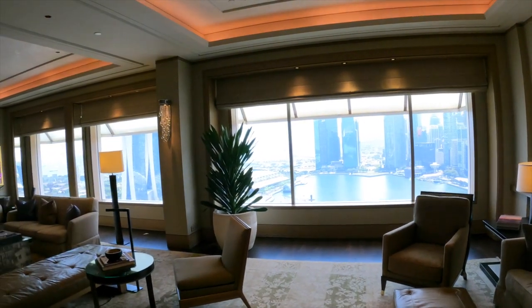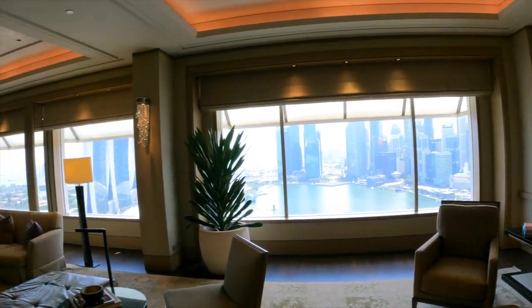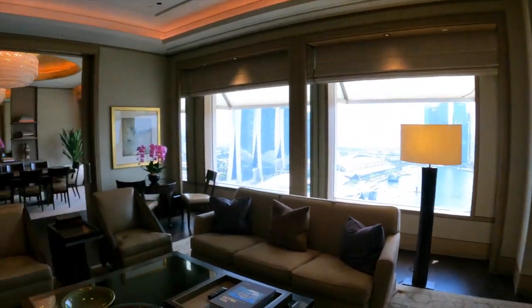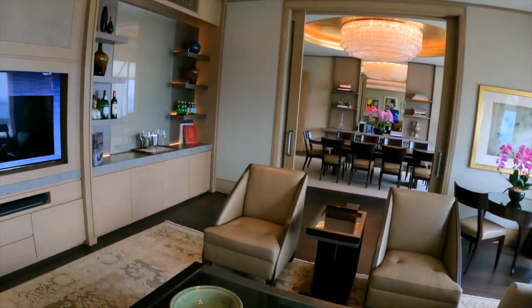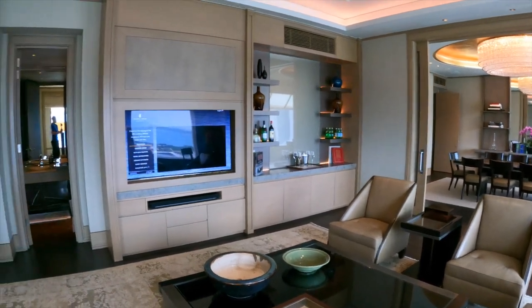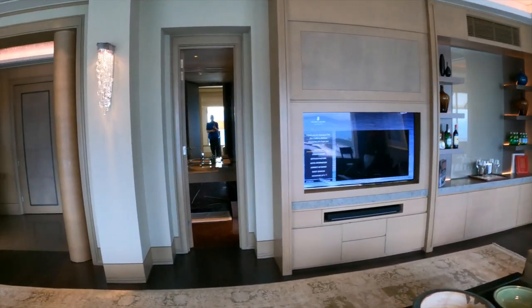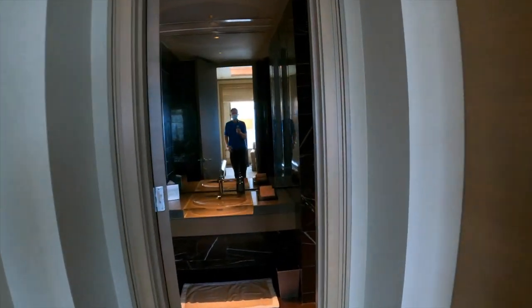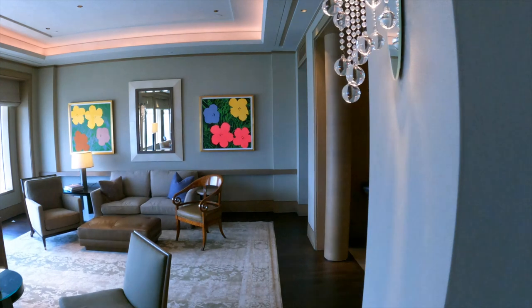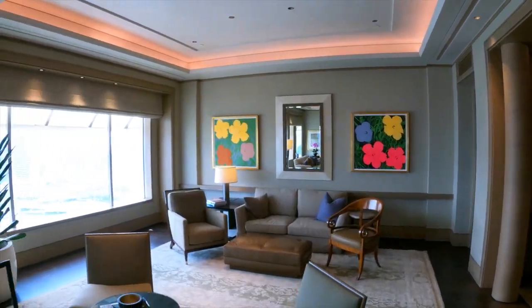And all the upholstery and the furniture are all of the highest quality. So you can actually entertain your guests and also enjoy some family time in this very amazing large space. And if you walk through in here, it's actually the guest toilet. So let me just give a quick sweep of the guest toilet as well. So this is the guest toilet. And then there are more art pieces over there.